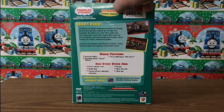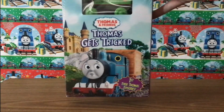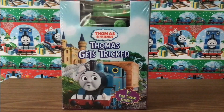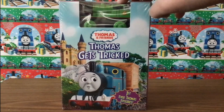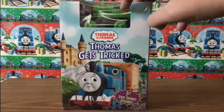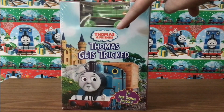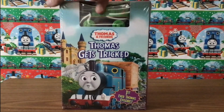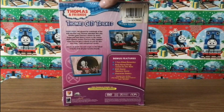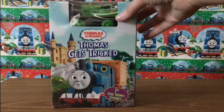Doesn't matter to me. I say that about a wooden railway Percy because, funny enough, here is the sealed pack for Thomas Gets Tricked, but with a wooden railway Percy. I have seen Thomas here, so it's a bit strange to see Percy on here. Seriously, why didn't they just take this Percy and move it to Percy's Ghostly Trick, and have that Thomas in here? It would have made a lot more sense. So yeah, here is the back. But still, nonetheless, nice little pack to have.